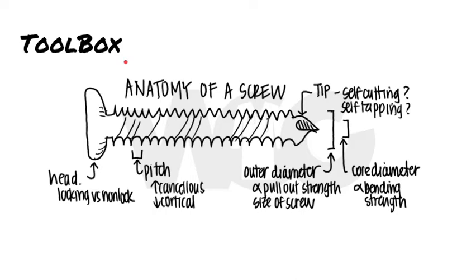Looking at the tip, you have several options. You can have self-cutting and self-tapping, which will cut down on the steps in inserting a screw. Now, if you look at the diameter of a screw, we've got two highlighted here. The smaller diameter is the core diameter, and this is mostly where your bending strength will play. Outer diameter is the diameter of the entire screw, and this will relate to your pullout strength. Usually this is the name of the size of the screw.